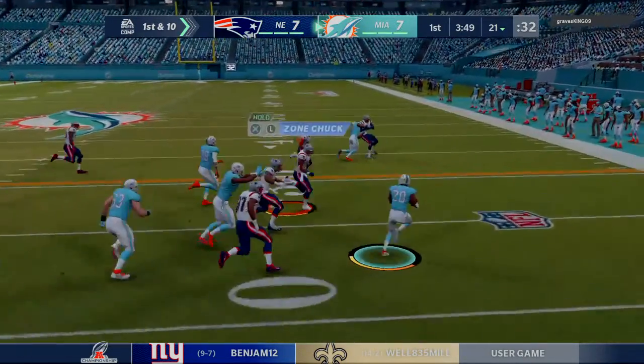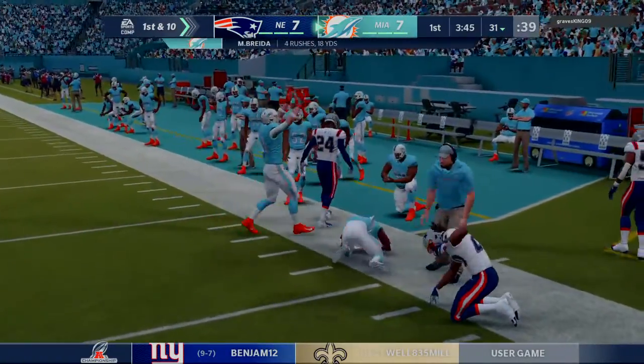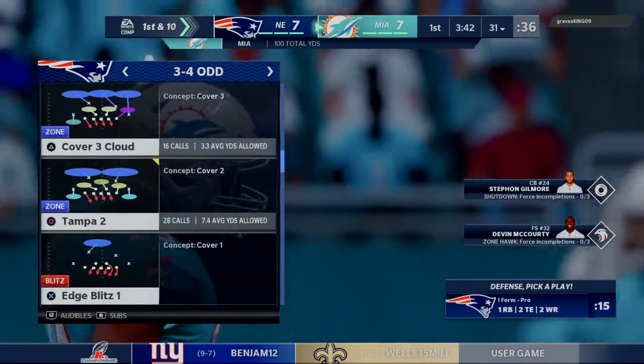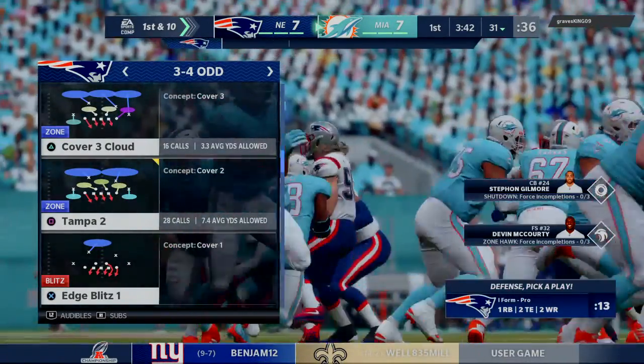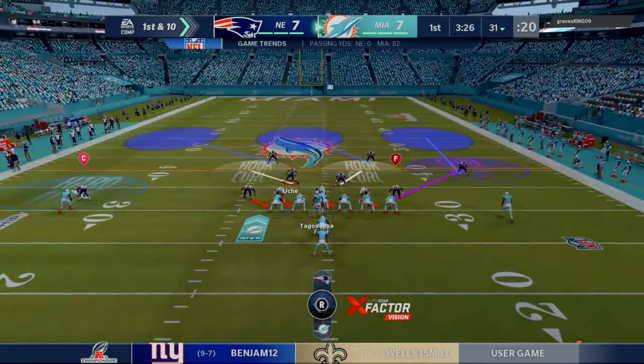They'll start on the ground with Breida. And he's got it past the 30 before he's hit and dropped. It'll be a gain of 10 to start the drive out, and by a few inches, that'll be a first down. The CD a lot of times like to separate speed and quickness, and they've got a back that's both.